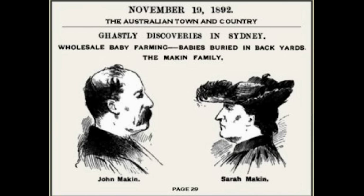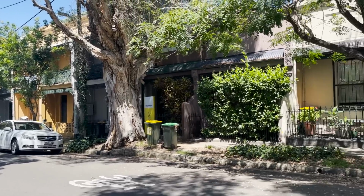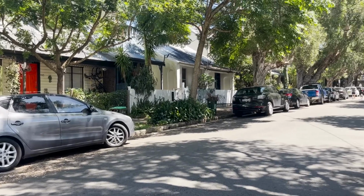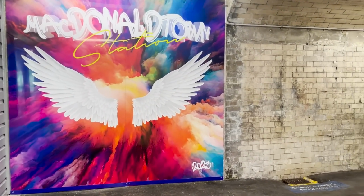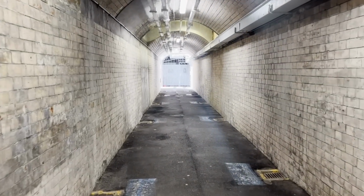In total, a shocking 15 babies were murdered by the couple. John was executed and Sarah was sent to prison for almost 19 years. These were truly gruesome crimes committed by the couple, and the memory of these crimes has hung over the area in the centuries since. The suburb was renamed Erskineville in 1893 to try and shake the negative stereotypes of the area that arose due to the murders.